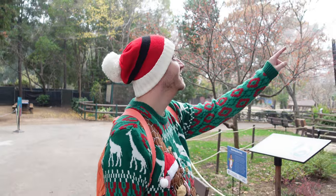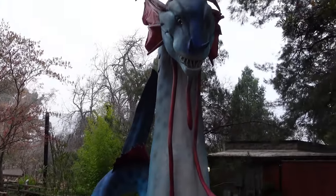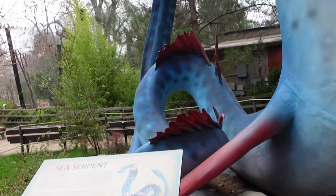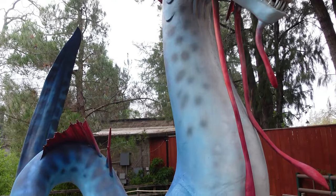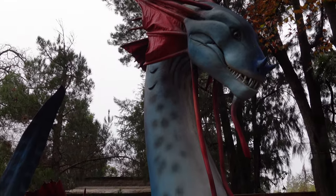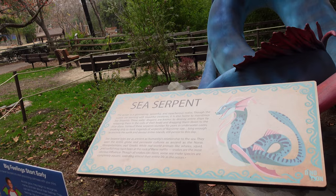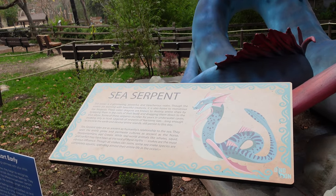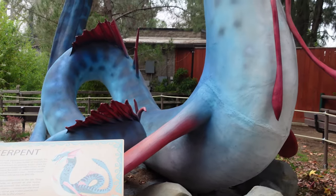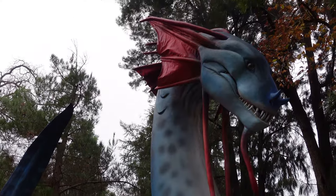I found Nessie. The sea serpent. Whoa. Wow. Yeah, it's Greek, Norse, Mesopotamian. Wow. They sleep in underwater caves. Underwater cave for me then. That's why I'm scared of water. I can't see.